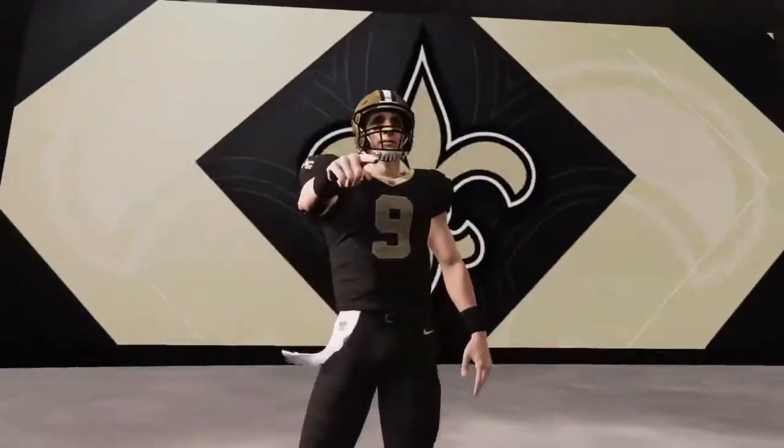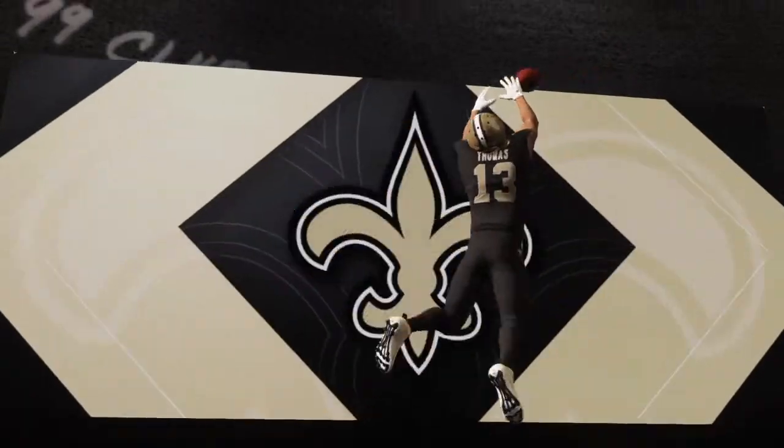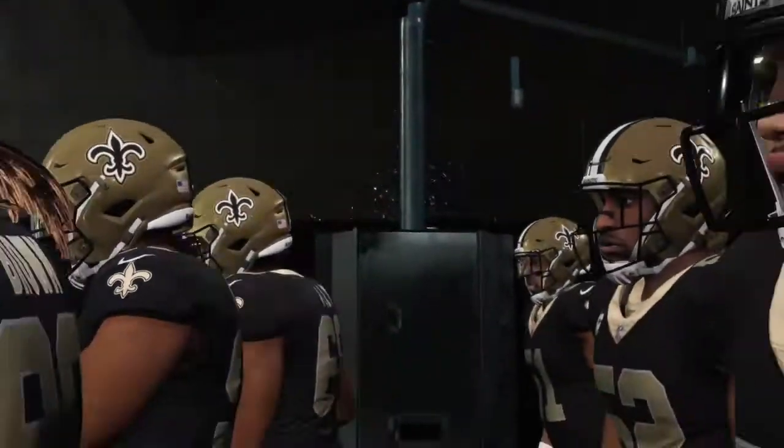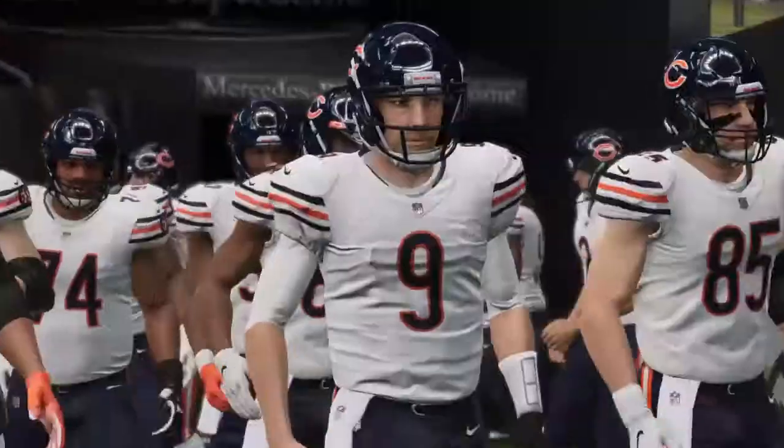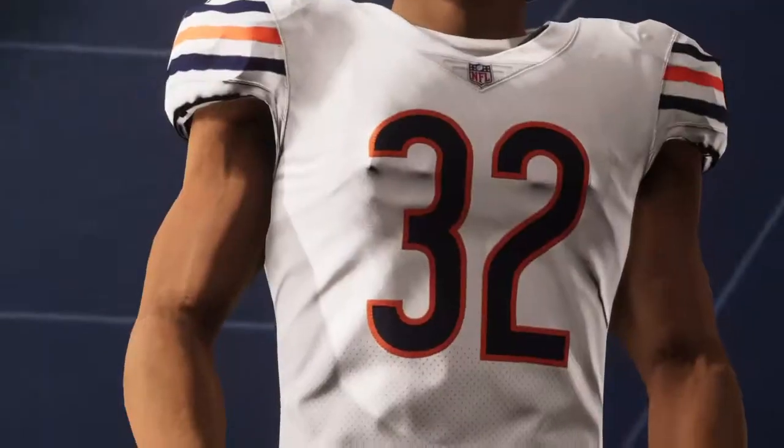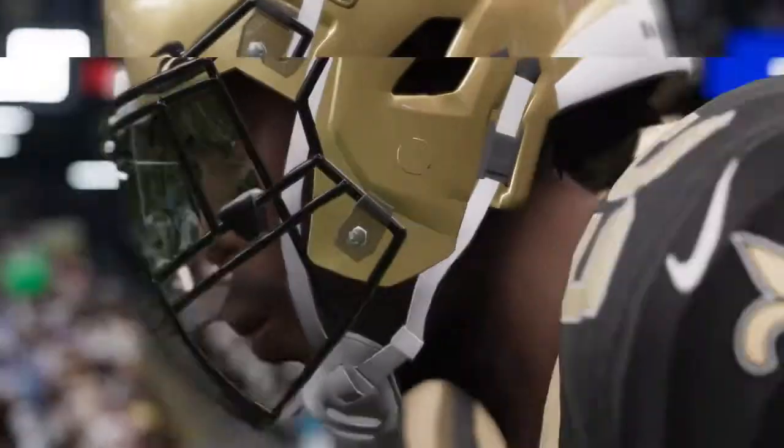Today, from the Mercedes-Benz Superdome in New Orleans, this is Madden Football on EA Sports.